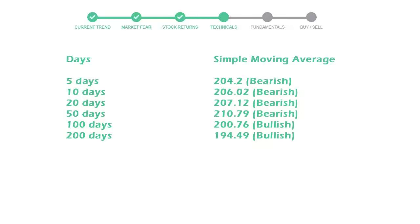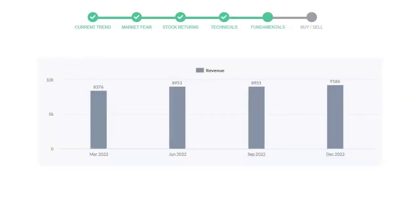Let's look at fundamental analysis. We will mainly see the last 2 quarters of the company. In September 22, the revenue was $8,951 million. In the recent quarter, December 22, it increased to $9,186 million.